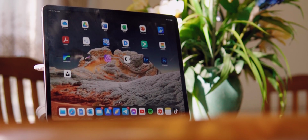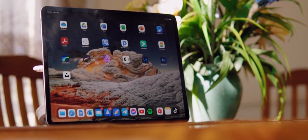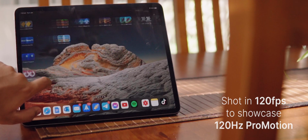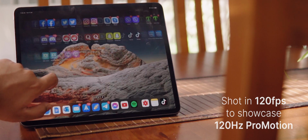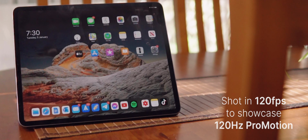Now, if you've never actually experienced the magic of 120Hz or high refresh rate displays, you really have to try it out side by side next to a non-120Hz standard refresh rate display like the iPad Air, because once you go ProMotion, you can really never go back, because everything just feels so much smoother and so much more fluid.